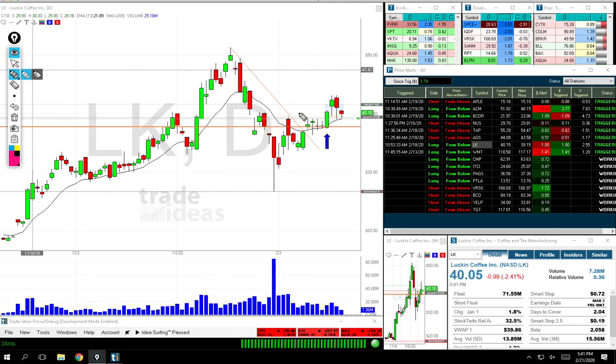LK, we were looking at this series of dojis right here. That was also a bit of a bull flag. We broke that, we looked like geniuses for a bit, and then we pulled back here. I actually took this in another account as well that I'm going to be holding for longer, just because I like the look of this so much. My entry price is around here, and my stop is about the same right now.